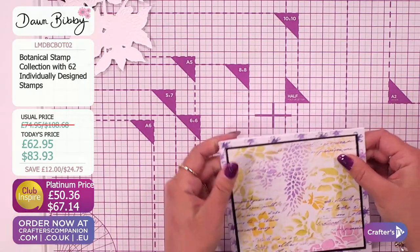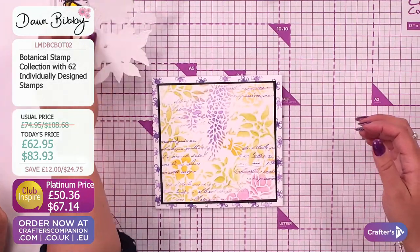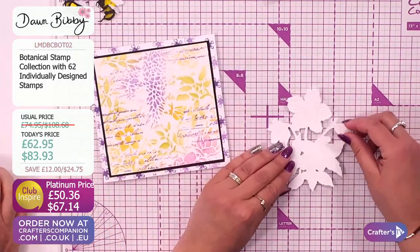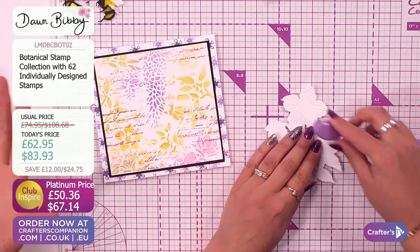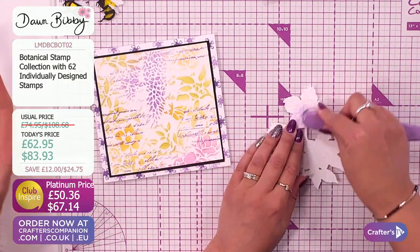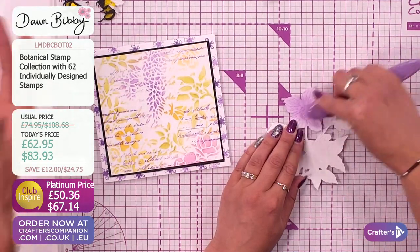And you mentioned it earlier, and that's what's lovely about all our communities, I think, is that there's a lot of kindness and a lot of love for what everybody does. Absolutely. So you can pop your card onto the Crafters Companion page or the Dawn Bibby page and say, "This is what I've done," and people will appreciate it. Yes. People are always there to give you hints and tips and help you get it right.